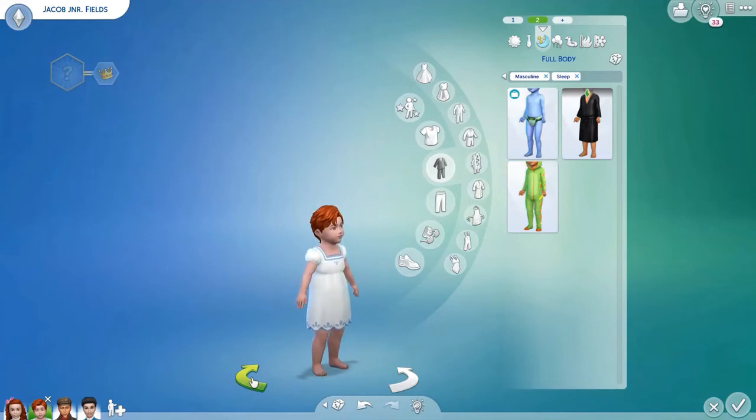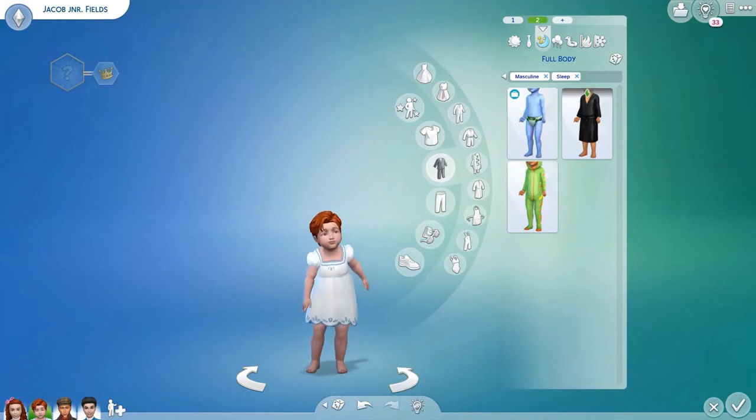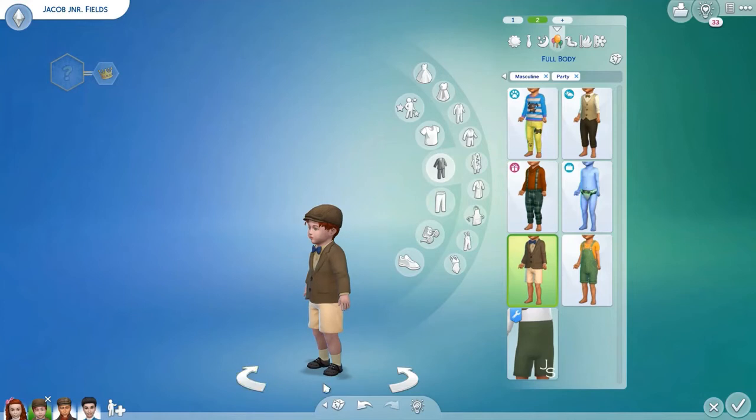When you were this young, you'd wear the dress. Maybe when he's a little older, he wouldn't. I don't think you'd put a child-aged sim in the dress unless you were really, really poor, but for this age, he's getting his sister's hand-me-down still. For party, this is exactly the same as his formal. It's so cute, though, look at him.